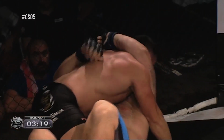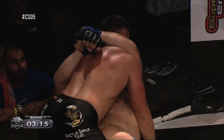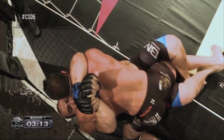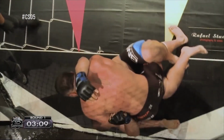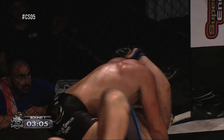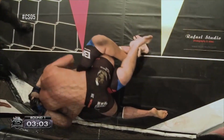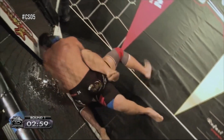Herkeletzis working that way, grappling there. Maybe trying to go to full mount. Let's see what he's trying to do. We can't see exactly what he's doing from this angle, but seems to be dropping some left elbows. Alexiadis is holding on for dear life. Alexiadis is going to be really tired after this, even if he gets up. Nice right hand to the body.